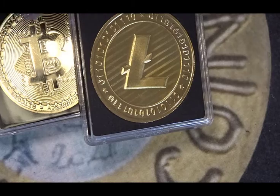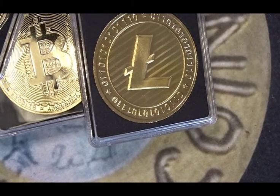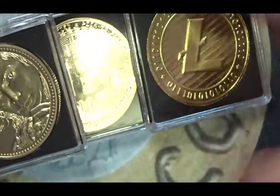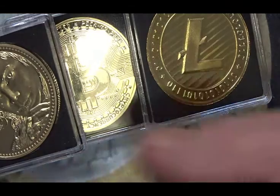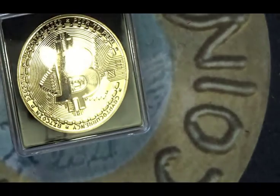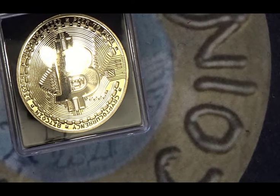And there's the third one, the Michael Jackson one. As I've said in the past, I'm not a huge fan of Michael Jackson. He just happened to be the third coin in this particular set. So I paid, as I said, around about £3 or £4 for these. I think they're just over £1 each.